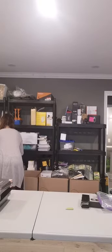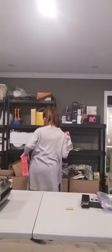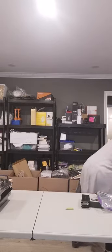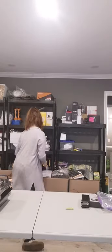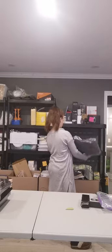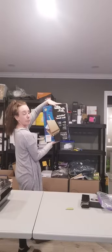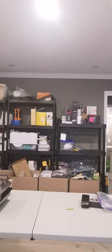I don't know what this is. Probably some type of heat pack thing. More of these kid toys, the magnet block toys. Ivy has these. She likes them. A water pump. This is, I don't know, maybe a jacket? Oh, a tabletop box easel. That's kind of cool. Easel.